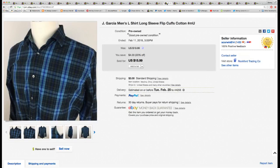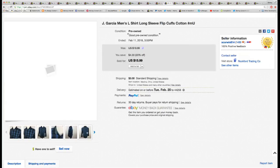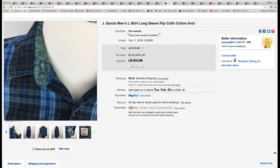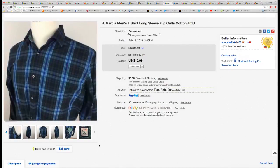Here's a J. Garcia men's long sleeve shirt with the flip cuffs and collar. Here's the cuffs, and then around the collar, it has that print also. So he paid the sale price of $15.99 and the $3 shipping.